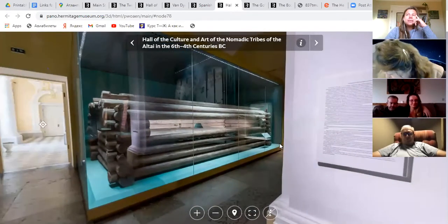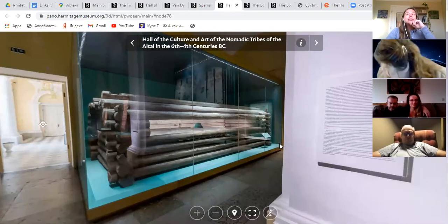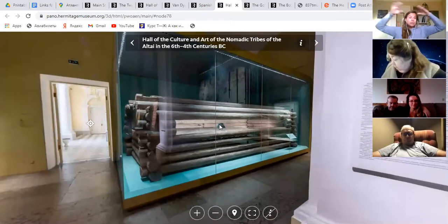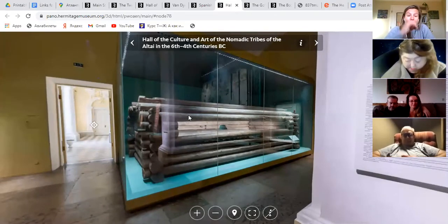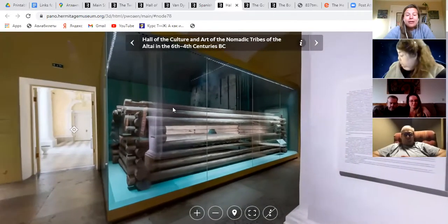And the nomadic tribes that lived on the territory, they buried some of their important people in these burial mounds. And burial mounds are nothing unusual, you know. Oftentimes, archaeological expeditions would reveal things from burial mounds.